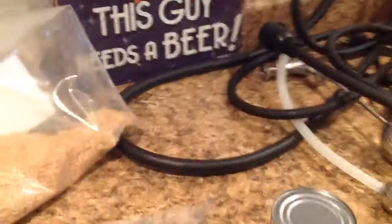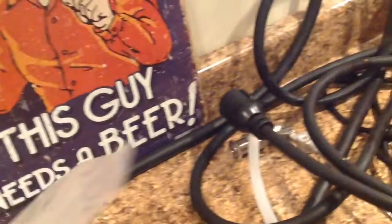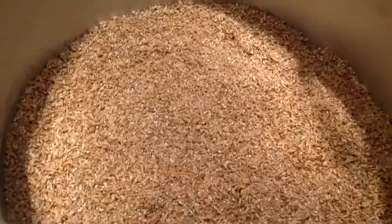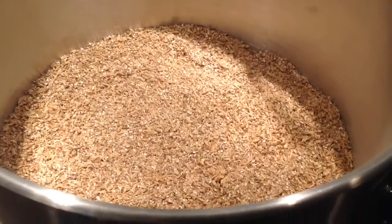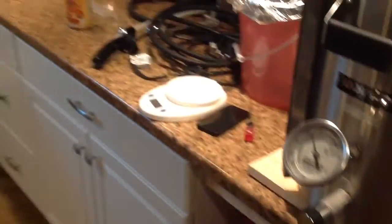I'm using about 8 pounds of US 2-row. I've got a couple of pounds of Victory, a pound of Melanoidin, and, let's see, what else do I have? Caramel 60, and is that it? Maybe missing something. But anyway, I mixed all this together, so I've got about 16 pounds of grain mixed in with the rice hulls. So I'm heating up my hot liquor tank right now, and I'll come back in a few.